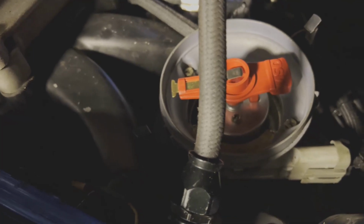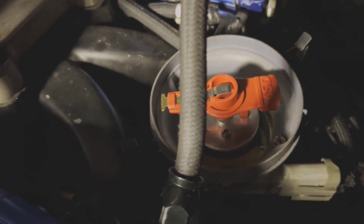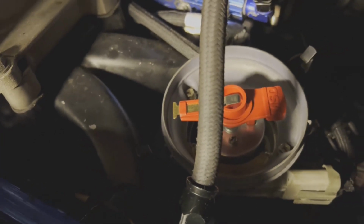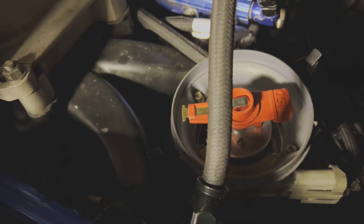I got a new rotor for it because the other rotor was a stock replacement, and I'm not even sure when I put that in there. It was nasty. So I put an MSD ignition rotor in there.